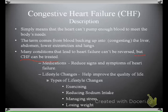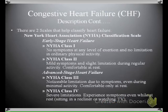But we see that many times exercising and reducing sodium intake will have the same effect as losing weight, and through that the patient will actually have a higher quality of life. We should also understand that congestive heart failure has different classifications and different stages.